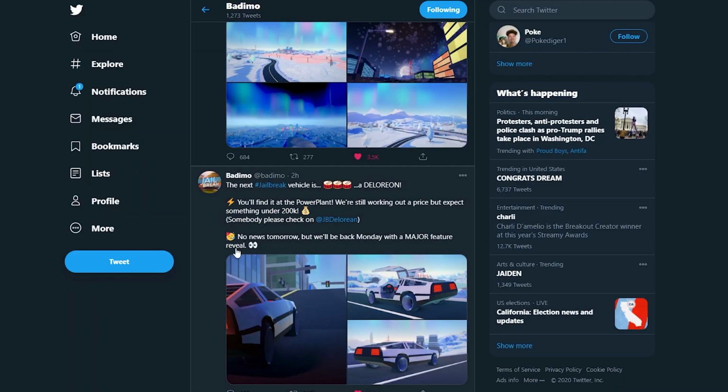Here's the reason why I'm disappointed that it's only 200K. I know, yes, it's affordable, but you see, the higher the price is, the faster the vehicle is, the better the vehicle is. And also, if it's a higher price, it may be able to have more special features. I don't know. So if it was higher, it would basically be faster and a little bit better. But still, the DeLorean is in the game, so that is really cool.